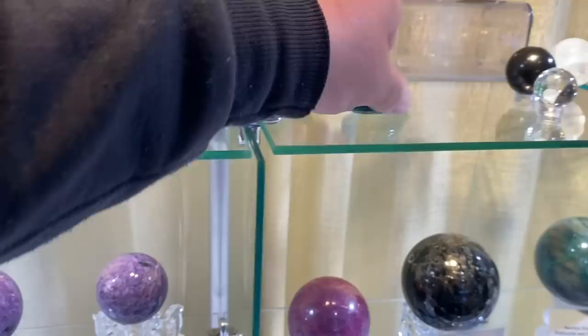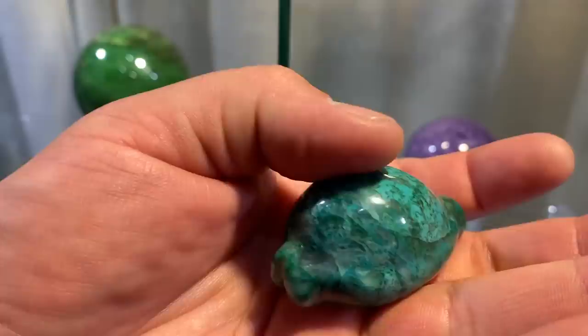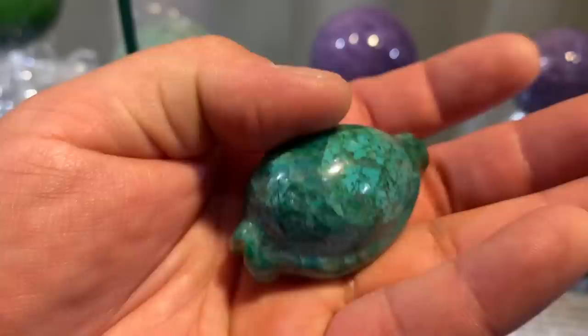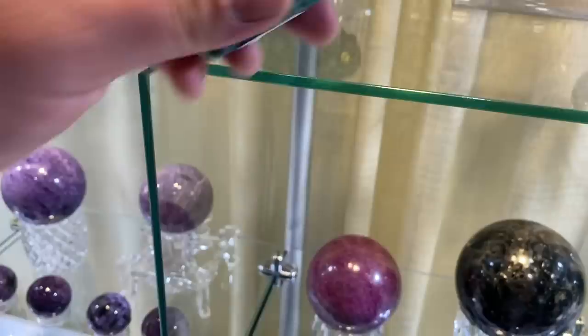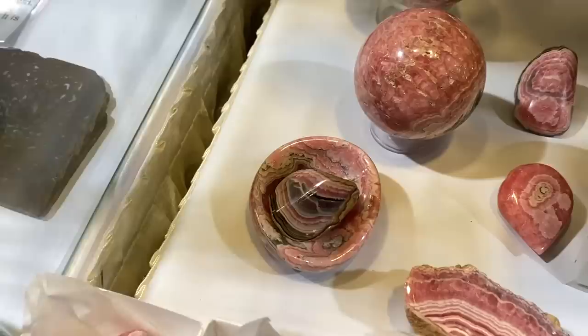Here's a beautiful piece of chrysocolla from Baghdad, Arizona. Steve upstairs was showing us some of the rough. It was stabilized. This doesn't look stabilized. Lots of silica in there, keeping it all together. Beautiful shell. Beautiful rhodochrosite bowl to put your other rhodochrosite pieces in. Boom. It's a really nice specimen.